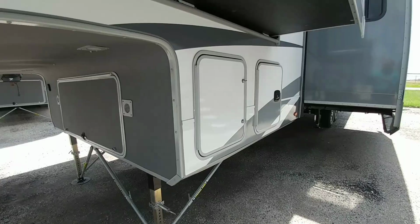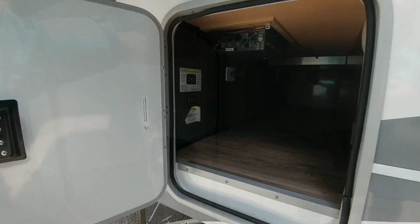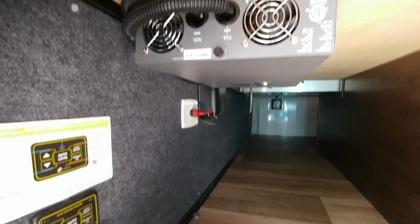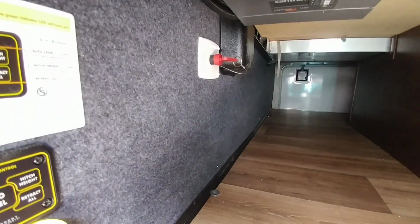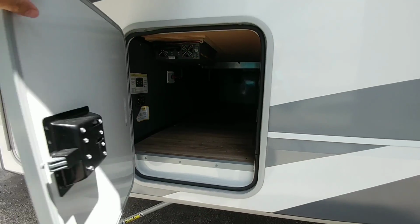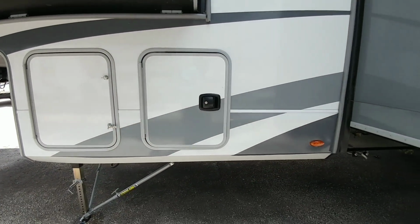Now, as we move along to the driver's side of the main storage basement area, this coach does come with a large residential refrigerator, and because it's a residential refrigerator, you need a large inverter to run it, so here's your inverter. It also has your auto level control system right here. And one thing you'll notice in the back is a power down switch. It's essentially the ability to kill all the power going to the coach itself from the batteries, and it just helps prevent parasitic drains from your batteries while it's in storage.